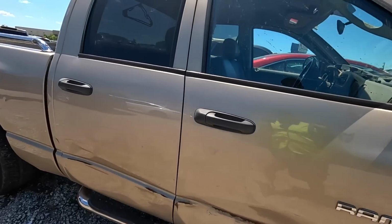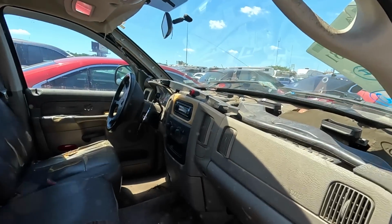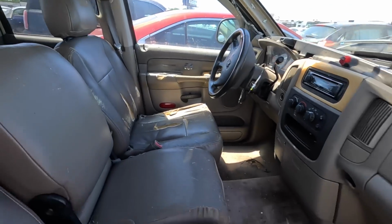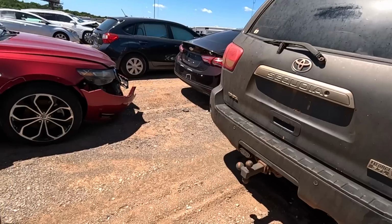Oh, this has no dash, no seat. Oh my. No. Listen, I don't expect it to be perfect, but no, can't do that. Can't do that. I want something a little nice.